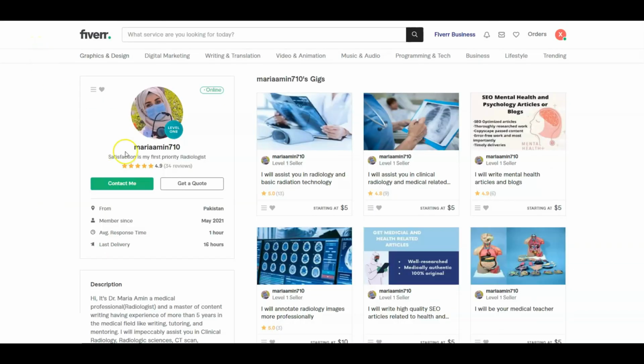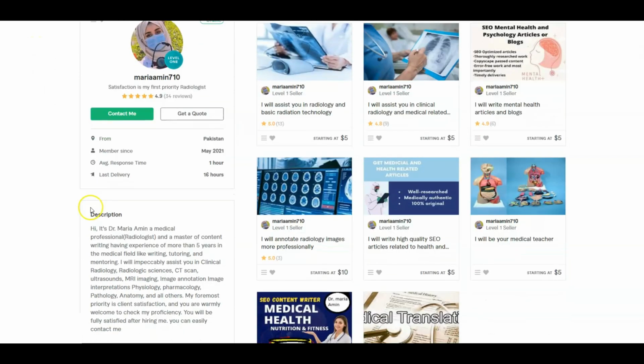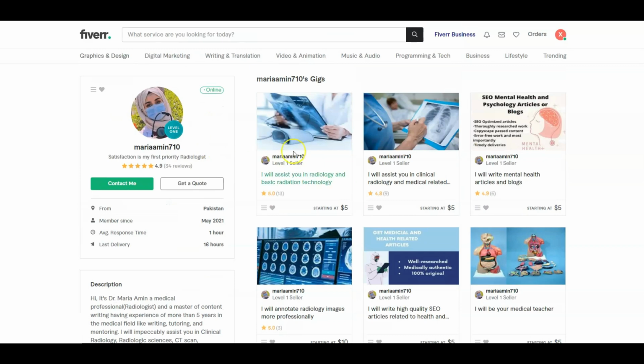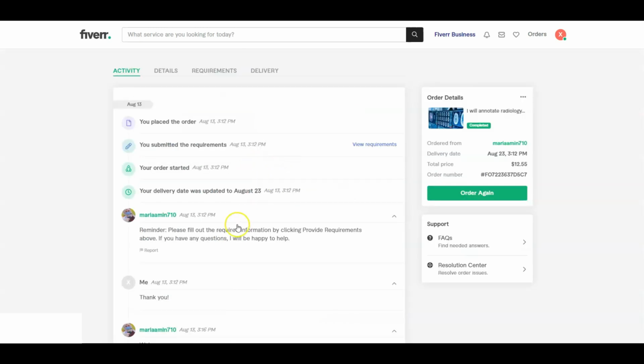So the first thing I did was to find a radiologist who says that she is a doctor in another country, and she will annotate images and assist you in radiology type settings. So purchasing the gig, I made a deal with her to read an MRI image, and she gave me a quote for $10. Of course, with a $2.55 Fiverr fee, it came out to be $12.55 for this reading.